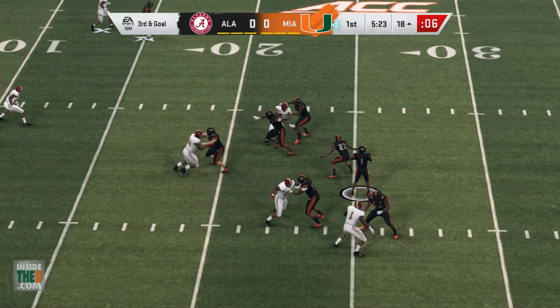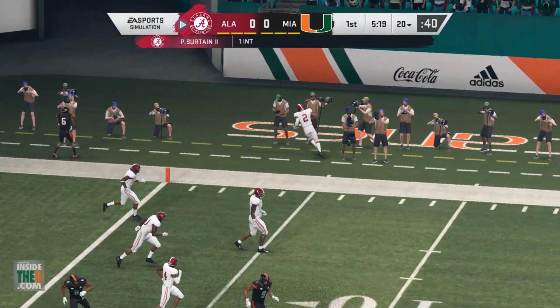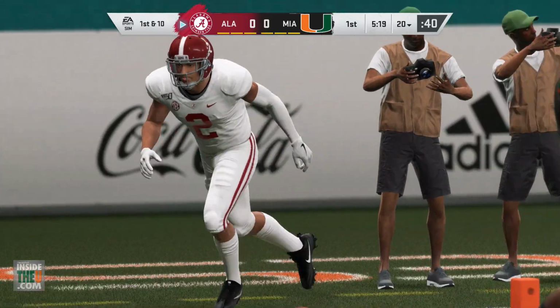Jordan was one of them. Got to get rid of it. Oh, that's an interception. Both teams trading interceptions. There's Sertan. Talked about him a second ago, but yeah, both teams. Did he get his feet in bounds? I think that'll be the question.